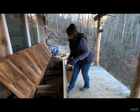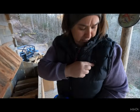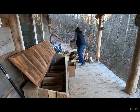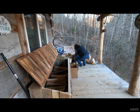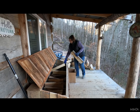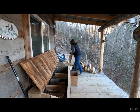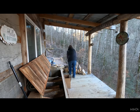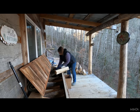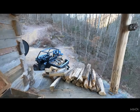Processing your own firewood heats you twice, so I'm definitely getting a little toasty in this jacket. Yep. But it's really easy. You just hit that button right there, turns it off, or you can make it cooler. Getting it filled up. Yep.